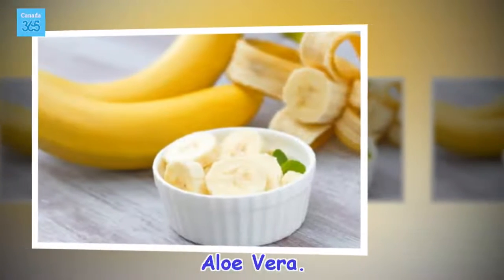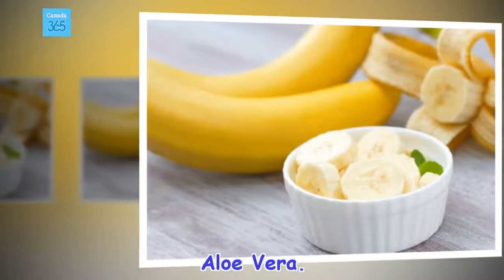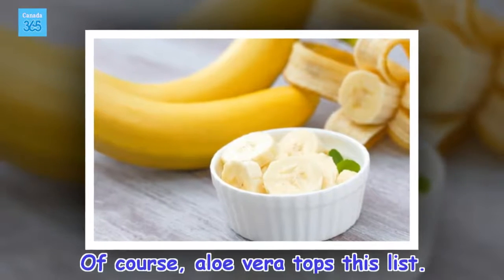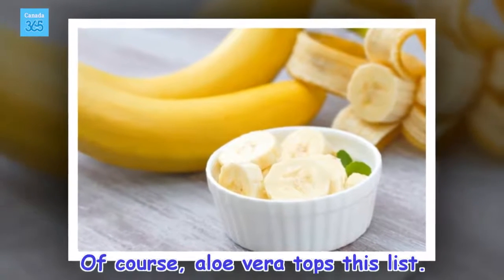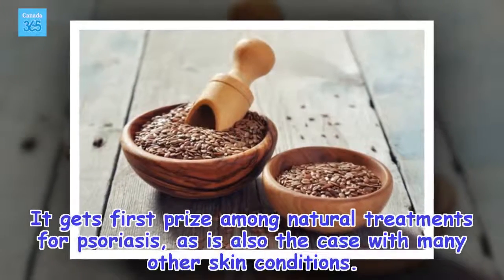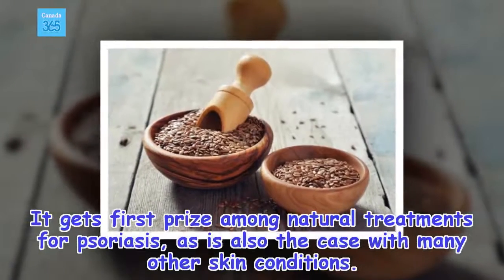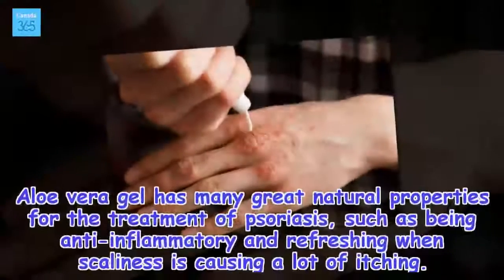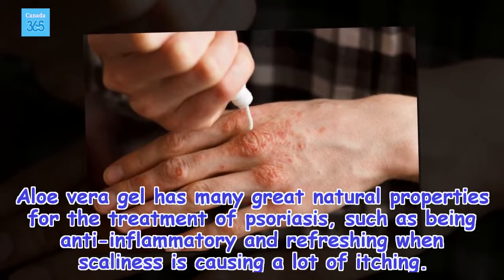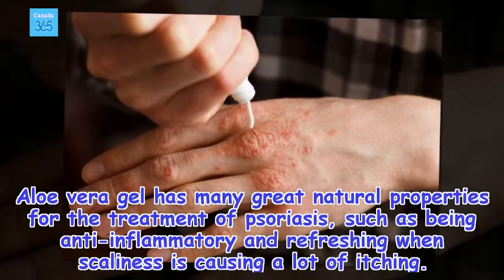Aloe vera. Of course, aloe vera tops this list. It gets first prize among natural treatments for psoriasis, as is also the case with many other skin conditions. Aloe vera gel has many great natural properties for the treatment of psoriasis, such as being anti-inflammatory and refreshing when scaliness is causing a lot of itching.